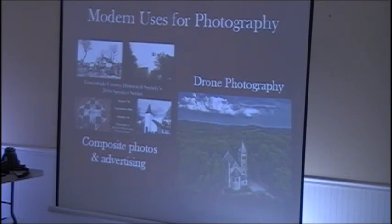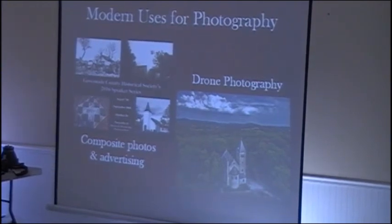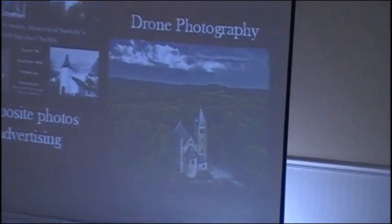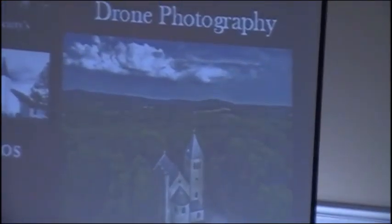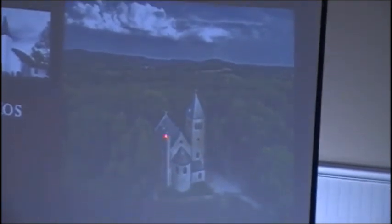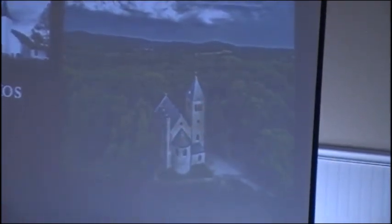Drone photography. I have a feeling this one on this auction bill might have been taken by Tony Carosella at New Haven, a very famous drone photographer these days. And this one was definitely done by him of the church at Starkenburg.